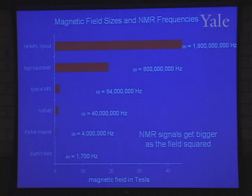Now, the Earth's field would give a proton a frequency about the frequency of that whistle, about 1,700 cycles per second or hertz. Right? When you get in an MRI, it's a frequency more like 64 megahertz. That's like the frequencies on your FM radio about. Right? We have an instrument here at Yale that allows us to do NMR at 800 megahertz. That's up where TV signals happen to be.